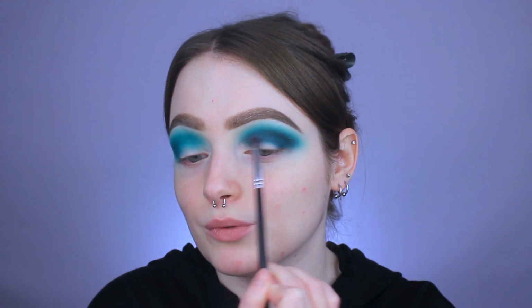But you can see it doesn't look chunky or funky. It's giving me a really nice blend. But to even further blend it, I'm just going to go back in with that brush that we applied Urchin with. Again, nothing additional on it, and I'm just going to kiss the edge.